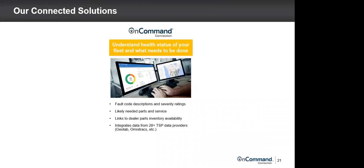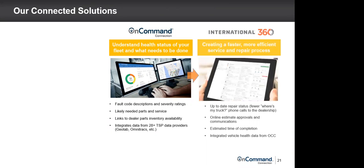So OCC, having the health status of your fleet and what needs to be done. I-360, I know I got a problem. Where's the truck? Did it get to the store? I'm not having to call 3 times a day, read a bunch of emails. The estimates all being located in one place so I can see the items that are customer pay and understand where it is. Again, fully integrated with that data that's been coming into OnCommand Connection.